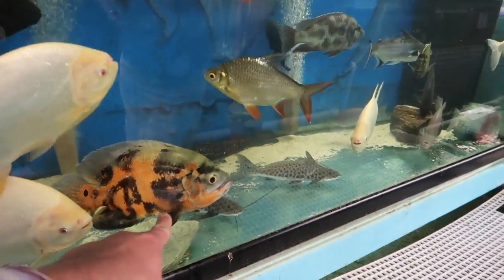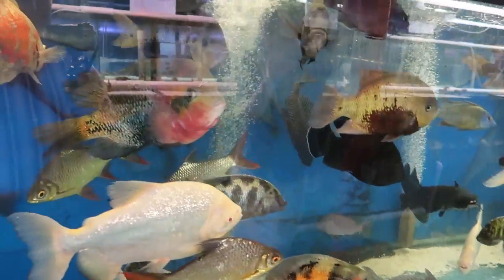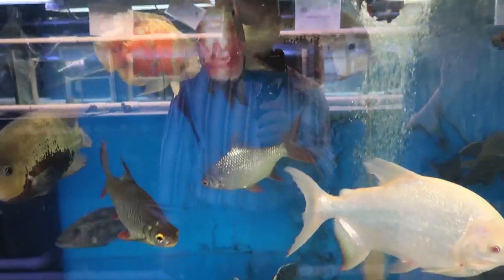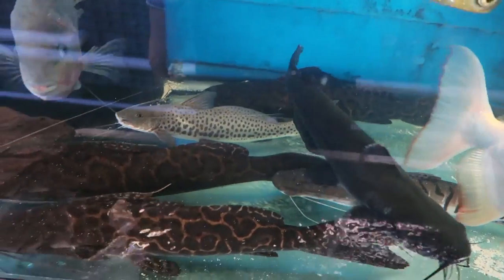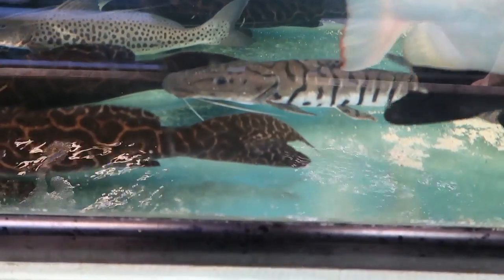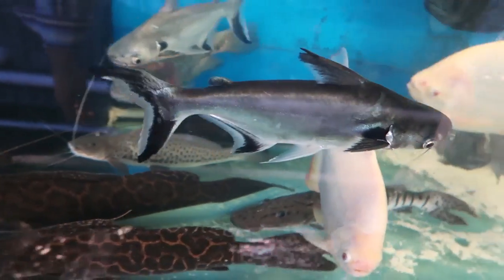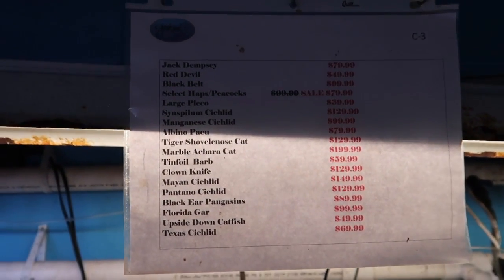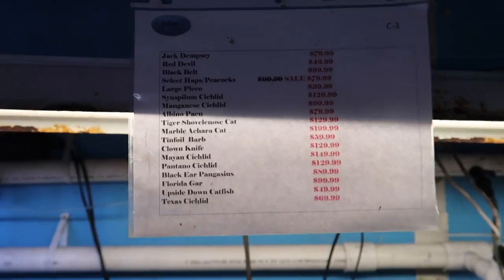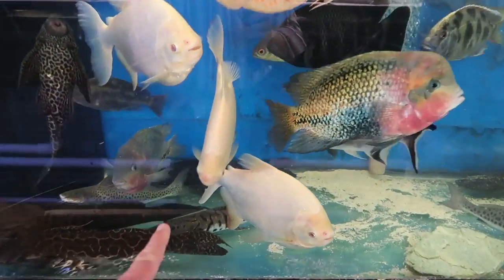What do you think of this Oscar, Gina? He's pretty cool looking. Flower horn. I love every one of these catfish. The marble, I think that's a tigrinis. I think. I could be wrong. Oh, here we go. It tells. I don't know if that's readable on camera or not. But that is a tiger shovelnose, not a tigrinis.